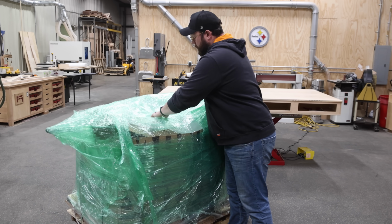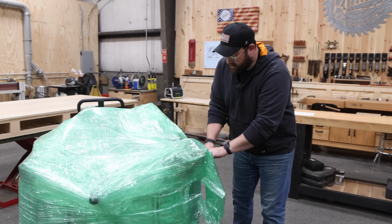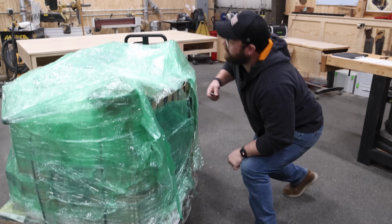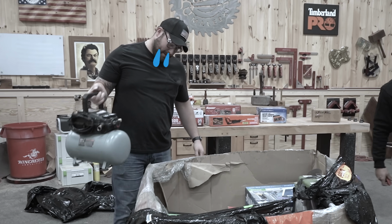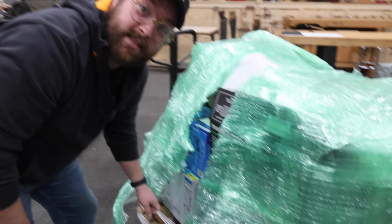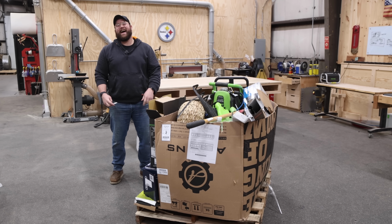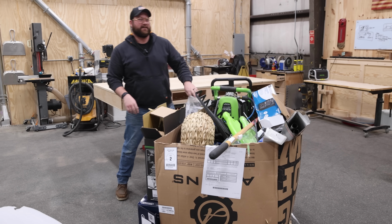So the manifest for this sucker was on the site. I only read the top couple lines, and I'm pretty sure there's gonna be some absolutely useless stuff in here. Hopefully it looks a little bit better than the Harbor Freight pallet, because that was one of the saddest moments of my life. Ah, there we go. We've got boxes, which basically nothing from the Harbor Freight pack came in. Things wrapped good. Oh man, these things always crack me up.